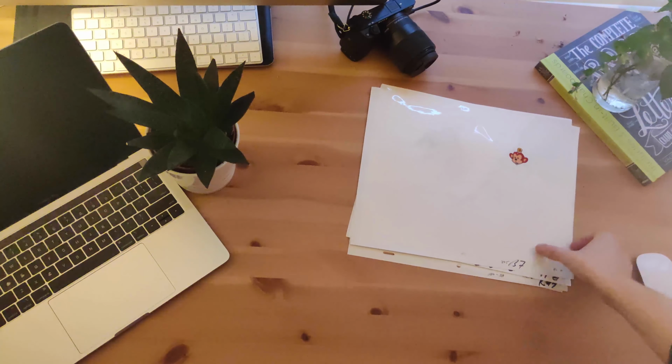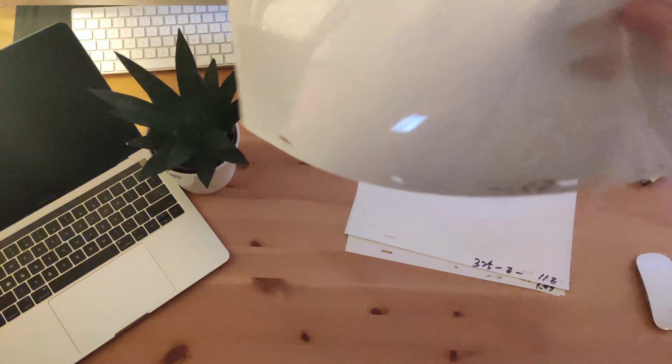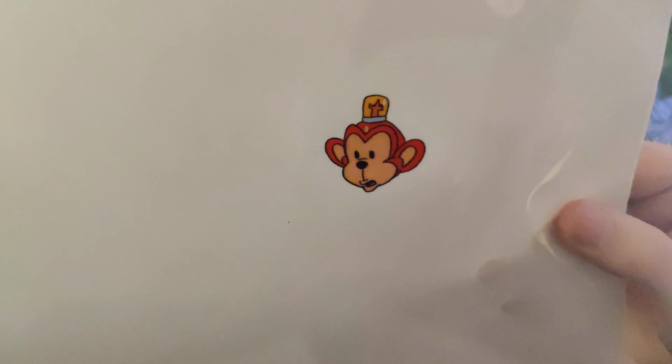As you can see in this next one, with mystery boxes, sometimes you won't get a whole character, or multiple characters. Sometimes you'll only get an arm or a mouth. In this case we got the monkey's head.